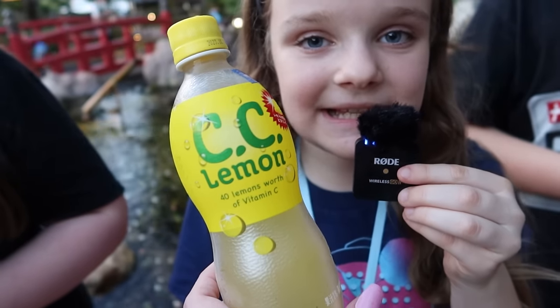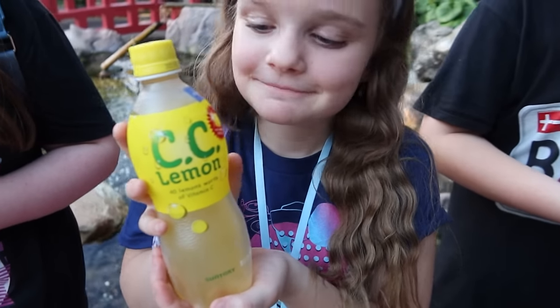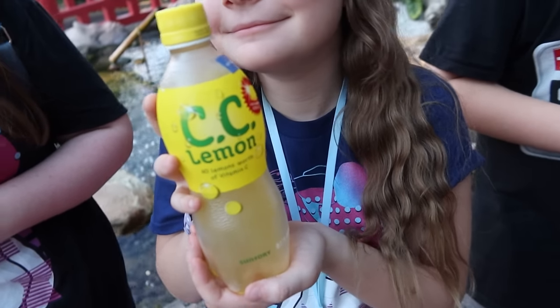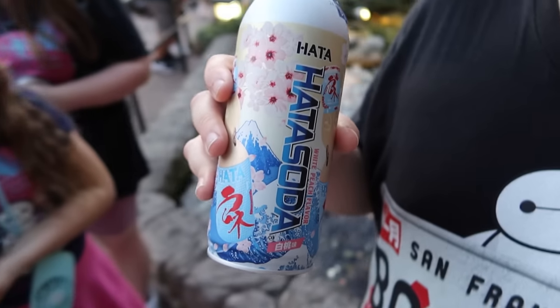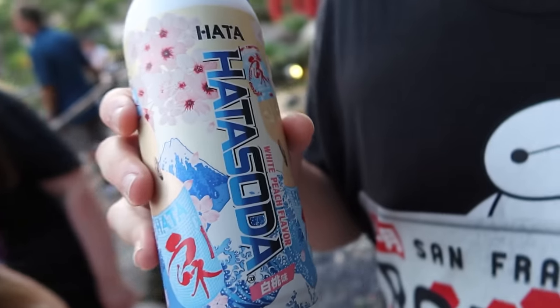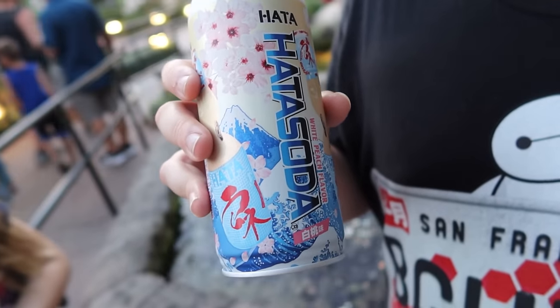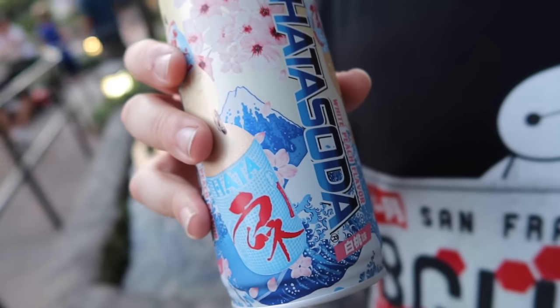I picked some CC Lemon. That is an excellent choice. This one is sweet, but it's not too sweet, and it's not quite as carbonated as American soda would be. And then Jackson, what did you pick? Some white peach soda. Now, I don't think I've tried this flavor before, but basically anything peach flavored from Japan is delicious. And I'm pretty sure the word for peach is momo.